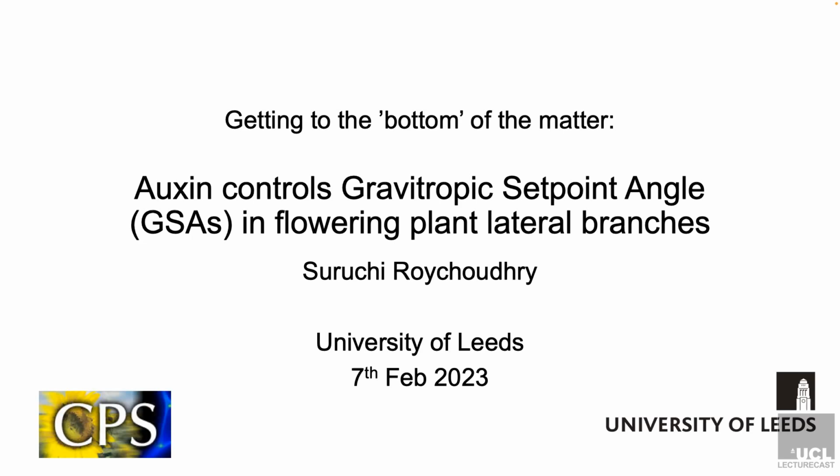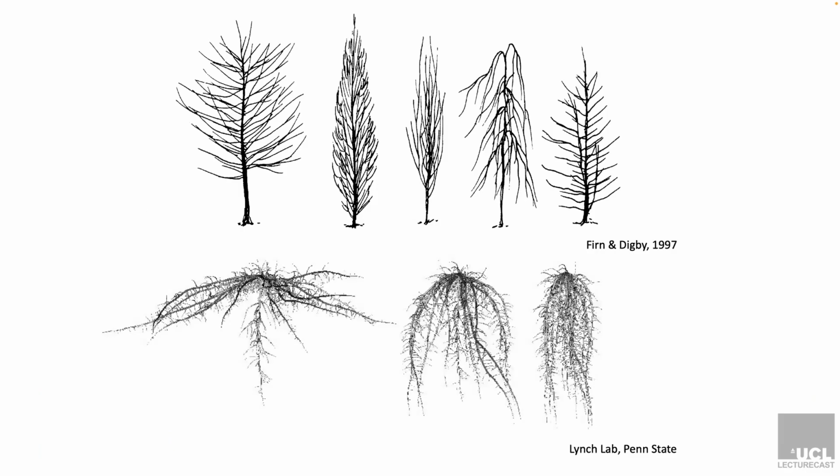Okay, so essentially I'm a plant developmental biologist, and our work has essentially focused on trying to understand the mechanisms that regulate plant architecture, in particular a crucial aspect of plant architecture, and that's growth angle.